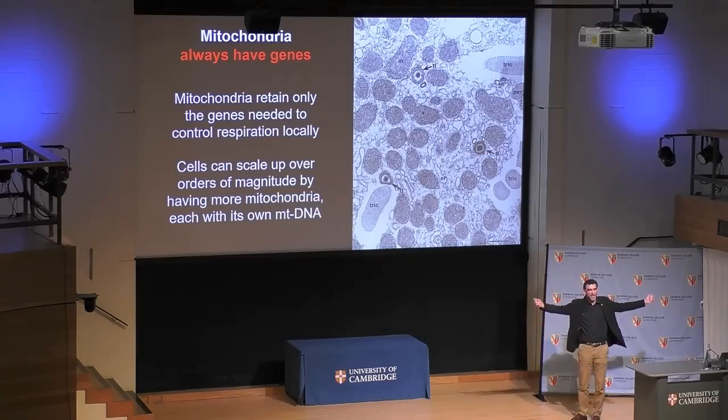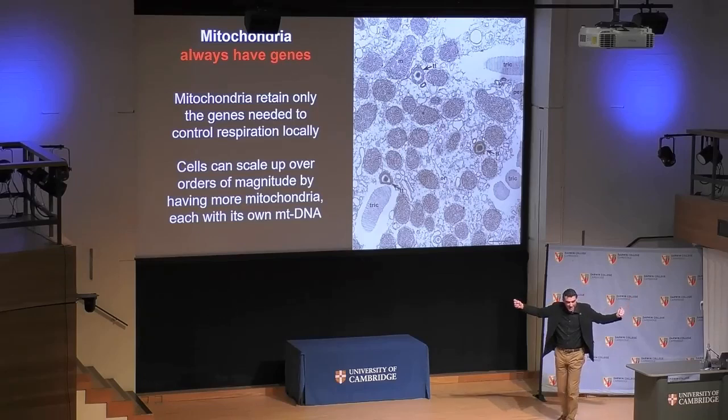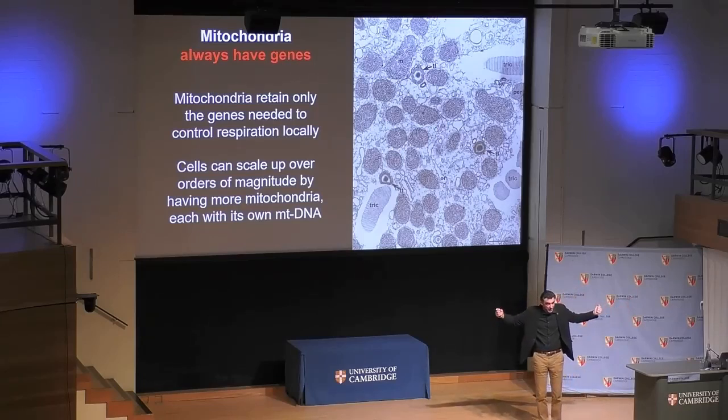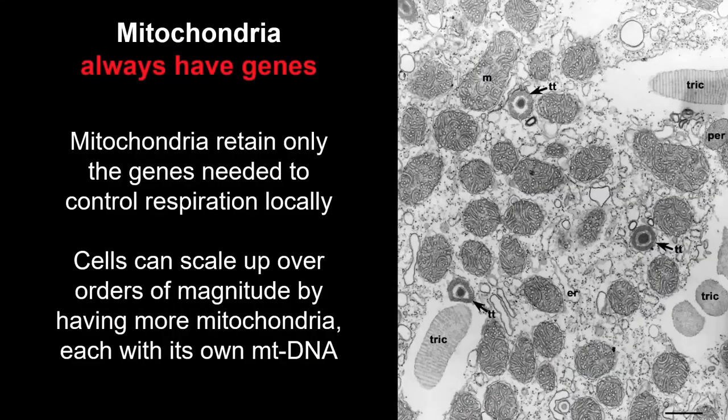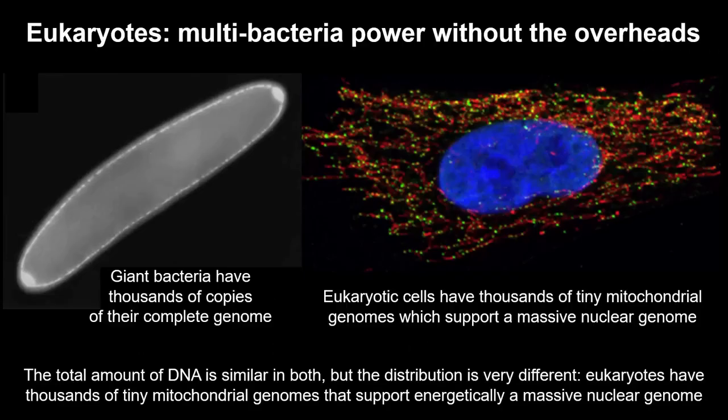If you want to scale up over orders of magnitude, and eukaryotes are on average about 100,000 times larger than bacteria, so if you want to scale up over that kind of scale, all you need to do is have 100,000 mitochondria, and you've done it. Really, that's it. You need to scale up your power packs. Now, that may sound crazy, but there are examples, a large amoeba have 300,000 mitochondria, so it's not actually madness.